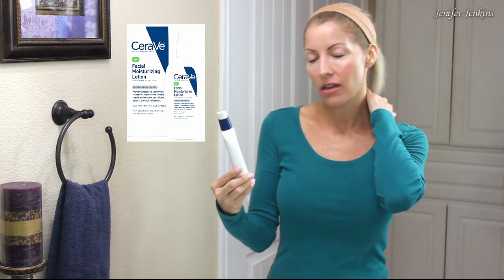The way that I do that is I either use something like the CeraVe PM. I really love this product. It's got a lot of ceramides, niacinamide, it's got hyaluronic acid, a lot of things that are just really supposed to help rebuild the moisture barrier. So I will either reach for that or I will reach for this.